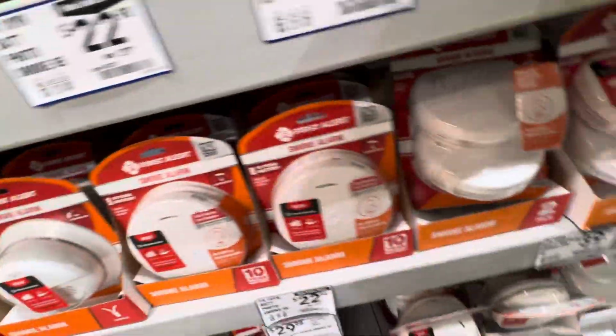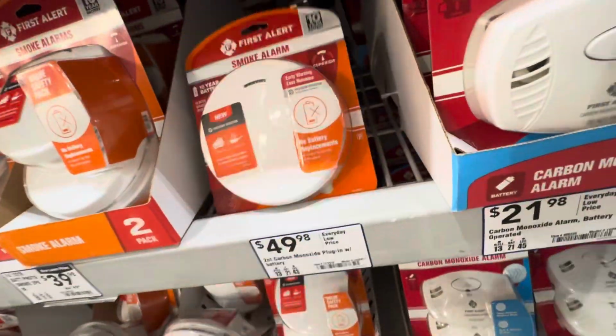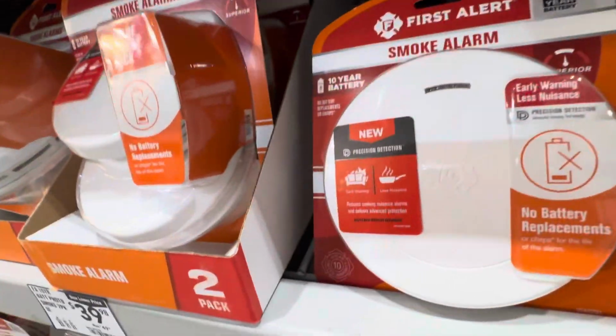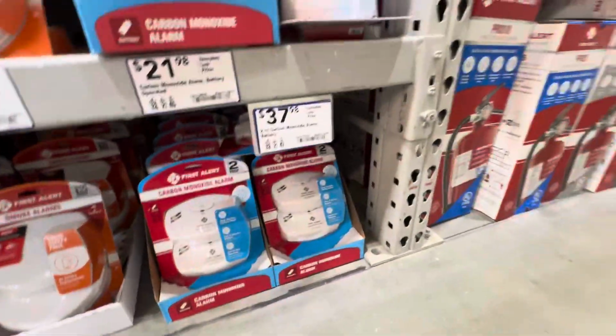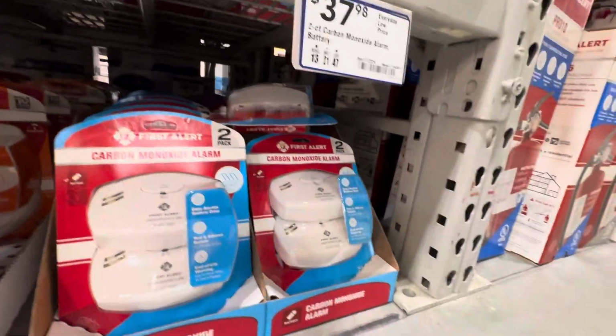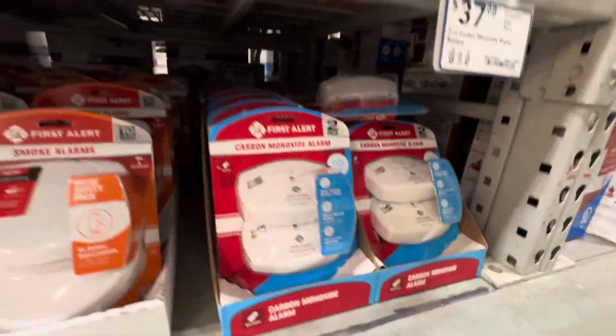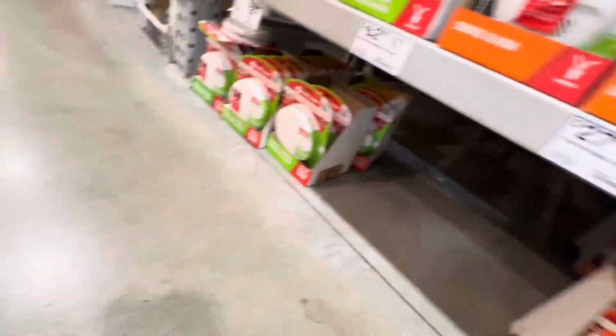The ionization series. And I can't find any more of the, okay, that's just the regular 2-pack. And on the bottom, we can see a whole bunch of things. Like, I see that. The carbon monoxide alarms and the precision detection 2-packs over there as well. Even the CO alarms.